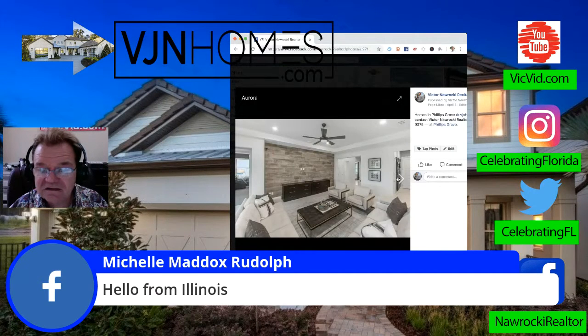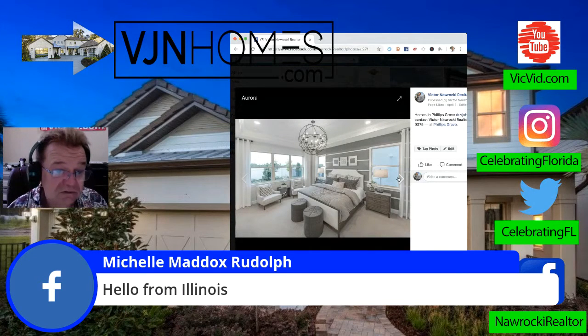There's another shot of the living room and the first floor master. I'm not fond of first floor masters. I like it on the second floor, but you know, first floor master is a really great feature that people have been looking for.